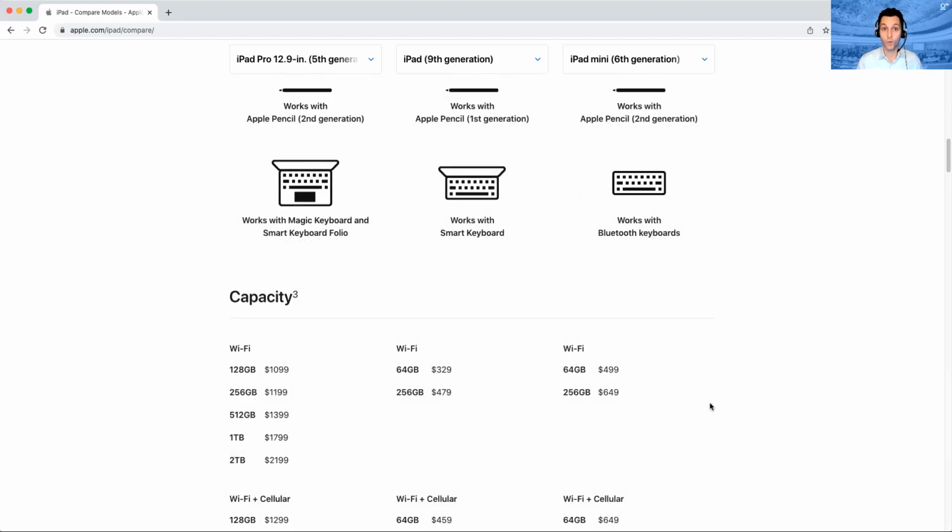You also, of course, want one that has a keyboard that works with it, and there is no Apple keyboard that is specifically designed for the iPad mini. That's why I prefer either the iPad Pro, which has the Magic Keyboard and Smart Keyboard Folio, or the iPad, which has the Smart Keyboard, over the mini. That, and I think the mini is a little bit too small.